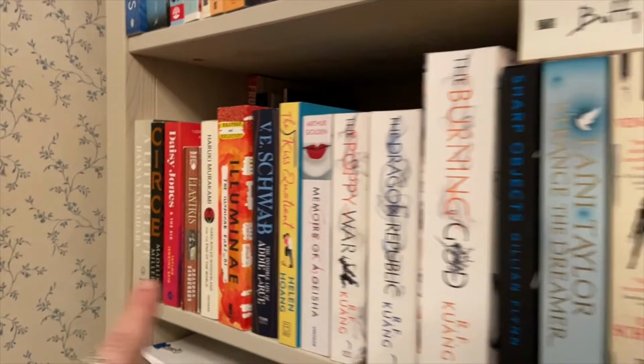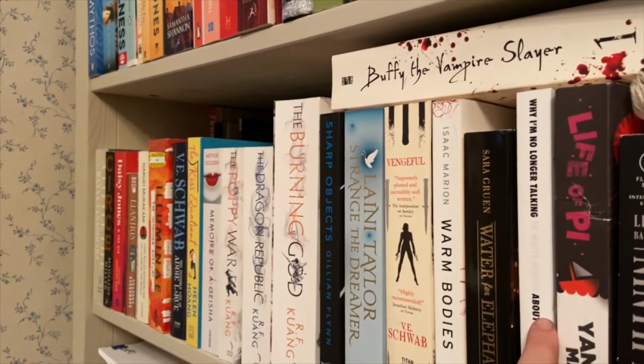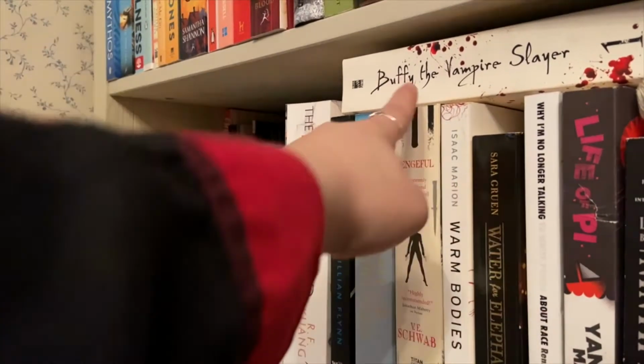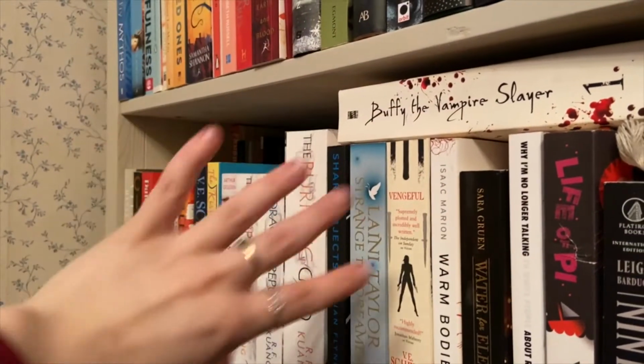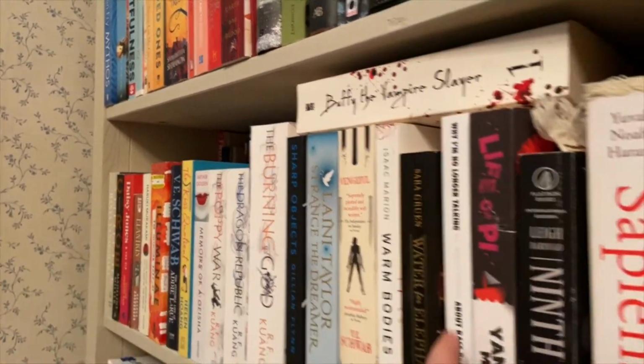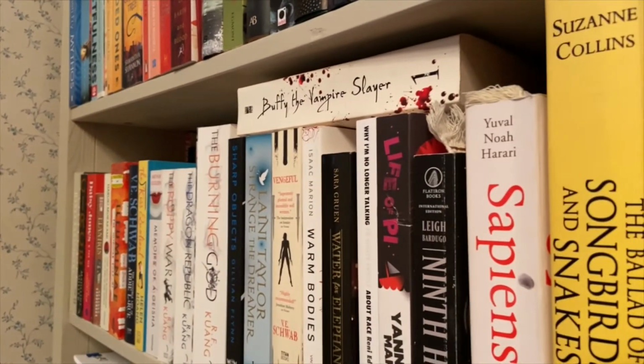So basically, until here, I have read all of the books. This is still unread. I haven't read this one. This is some sort of Buffy the Vampire Slayer short stories book. And then from Life of Pi and onwards, we have my currently reading books. So let's start over here.